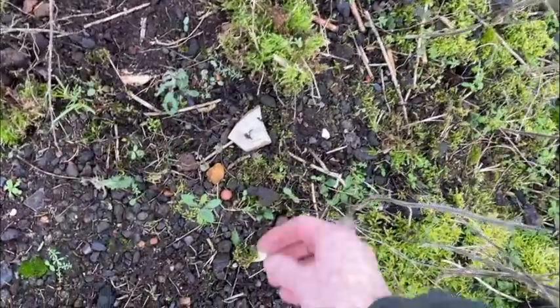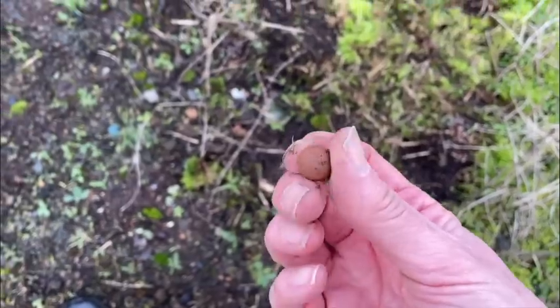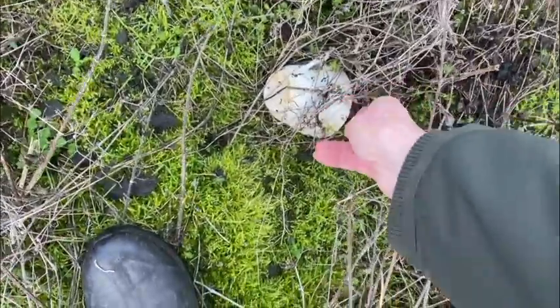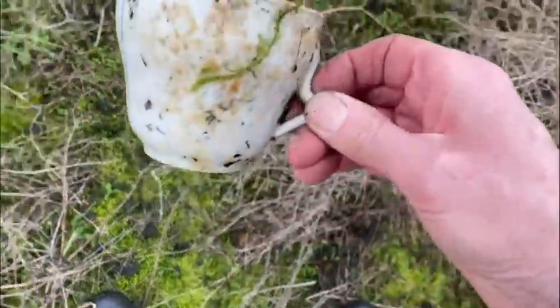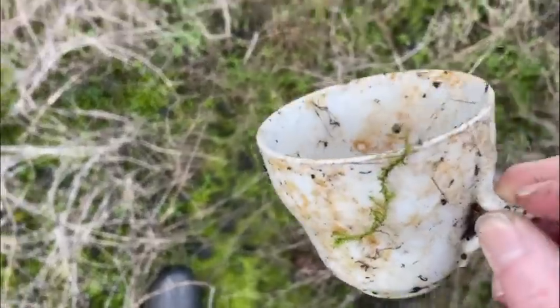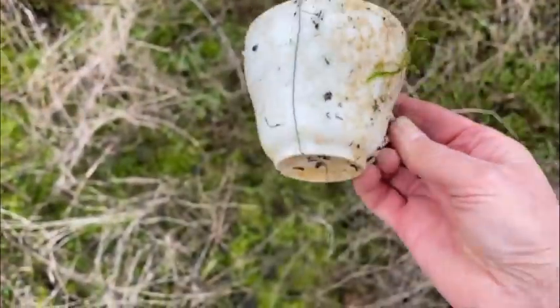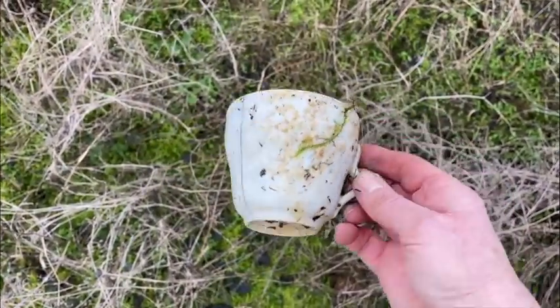And down here is the clay marble. There you go. Is this a whole cup? It is. Oh, no. The handle's broken and it's cracked. That's massive. I would love a big cup of tea like that right now.